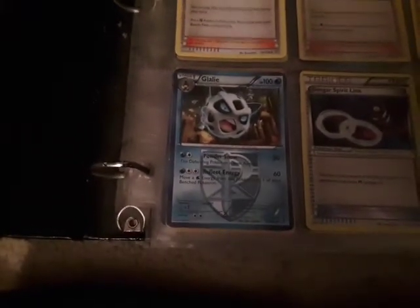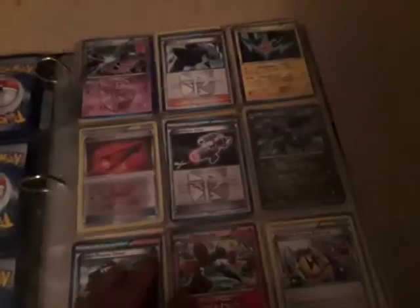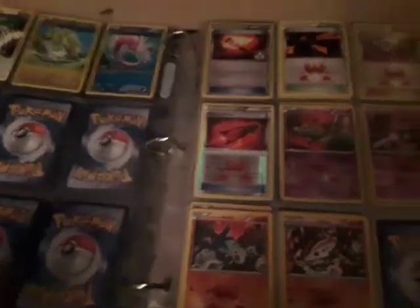Now, some of these cards, like I said, are really old. You could tell from this Glalie here that it's Team Plasma, which is from Generation 5. That was about 2011, so about 10 years old. If I look through some of these, some of these are really interesting. You can really tell just by looking at them. A lot of them are holographic. Let's see if I can find that one I was looking at before.